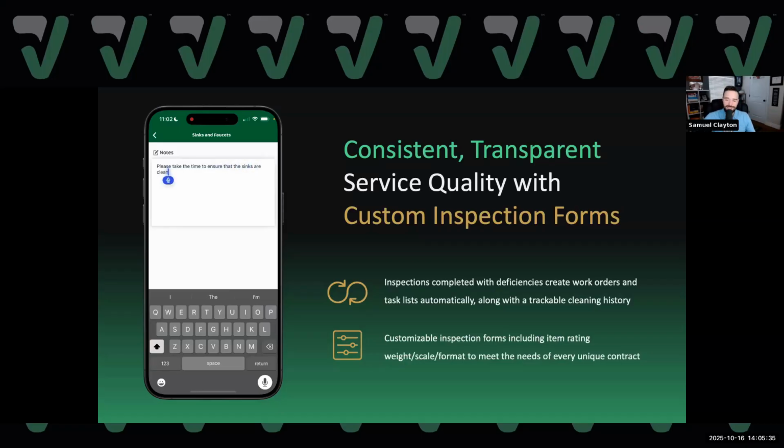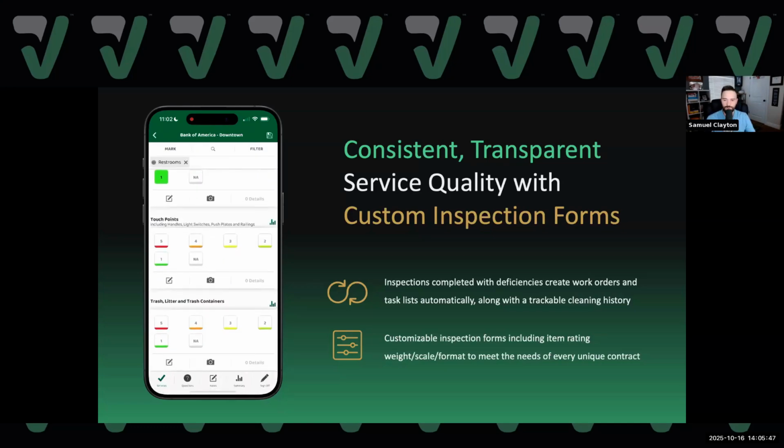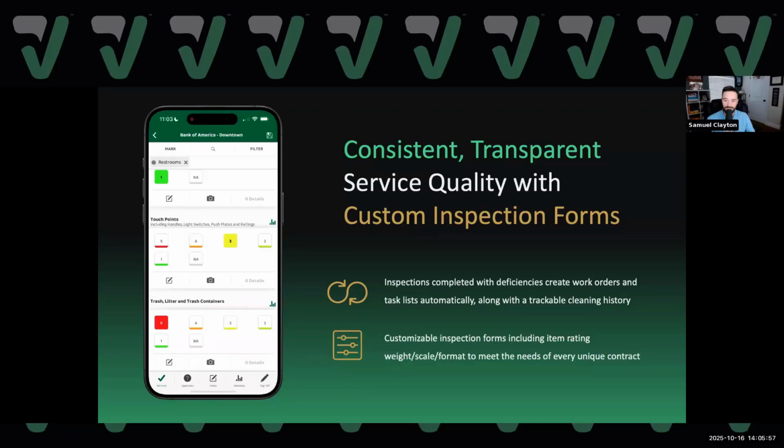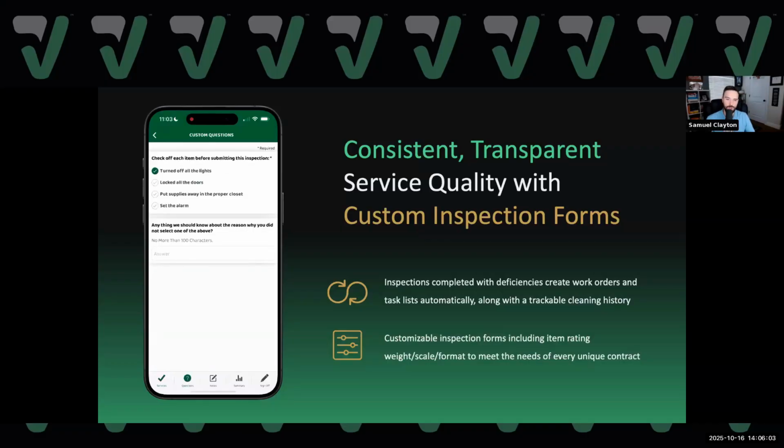Now, on the back end, as an administrator, you will create customizable inspection forms, just as you're seeing in this demonstration on the left, and you can change the rating weight. You can change the rating scale. It could be green, yellow, red, pass, fail. It goes up to 10 points, and you can decide what the number or the one letter is with the colors of every block on those rating scales and that format. And so that allows you to meet the needs of every unique contract and scope of work that you may be working with.